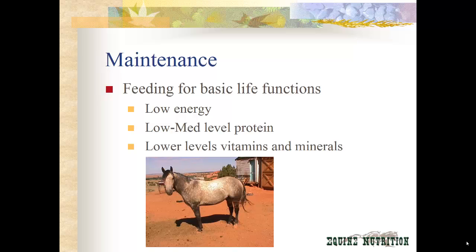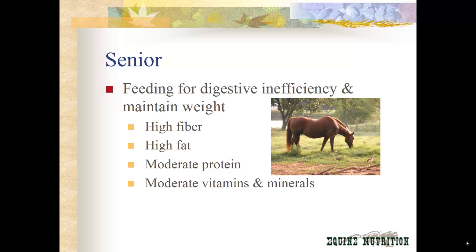or a maintenance horse. Now, for your senior horse, you need to remember that his digestive efficiency is decreasing after the age of 18. You need to make sure that you are feeding feeds that are easily digestible. You need to make sure that he has teeth in order to chew what you are feeding him, and if he does not, you need to correct that by giving him a senior feed that is easy to chew with or without teeth, or it can be watered down to make soup and he can literally slurp up his dinner. When you're feeding a senior horse, you are feeding because of the digestive inefficiency, but you're also feeding to maintain his weight and energy level.